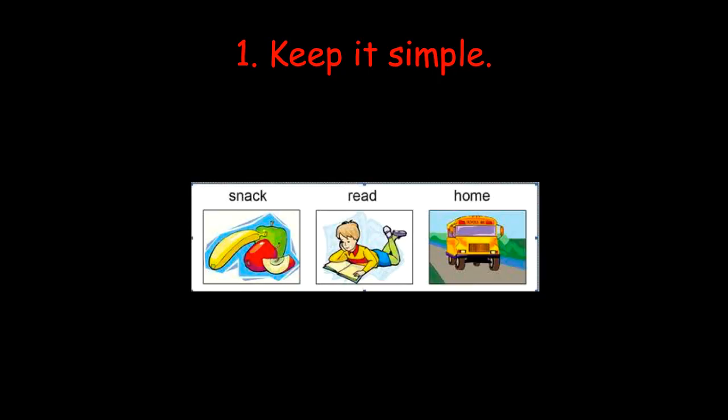So the first thing that I want to say is about keeping it simple, emphasizing key words in the sentences. And the younger the child, the more heavily you focus on a few key, simple words.